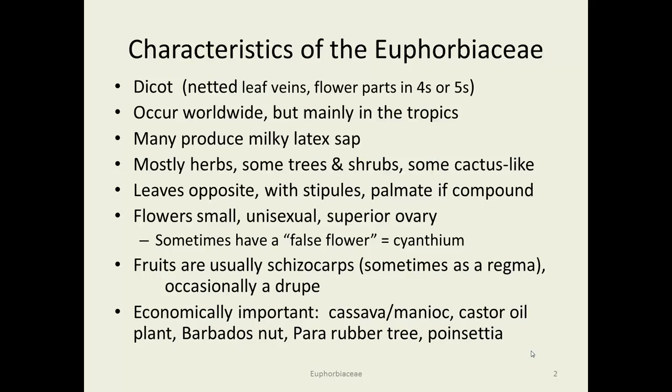They're mostly herbs, although you find a few trees or shrubs, and some of them look remarkably like cactuses. They have opposite leaves with stipules, and if the leaves are compound, they're palmate. They have strange little flowers. They have a structure called a cyathium that can only be called a strange little flower. The fruits are usually a schizocarp.